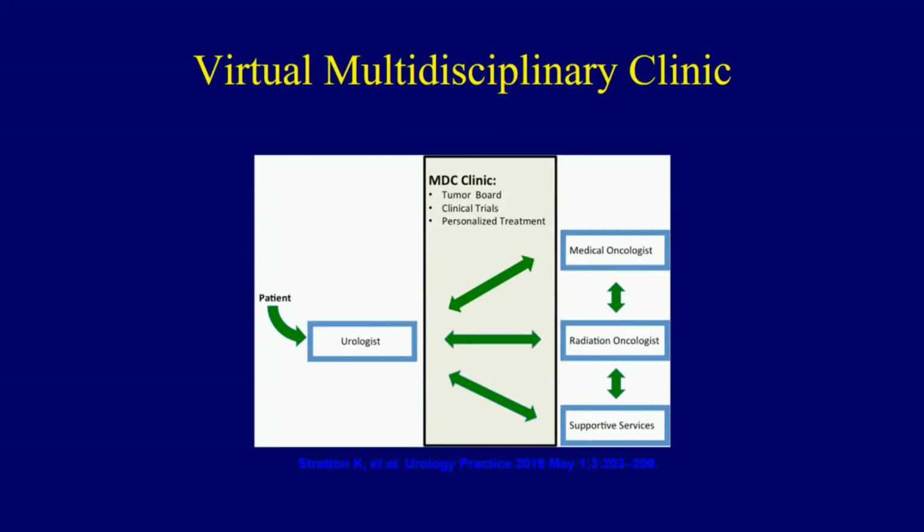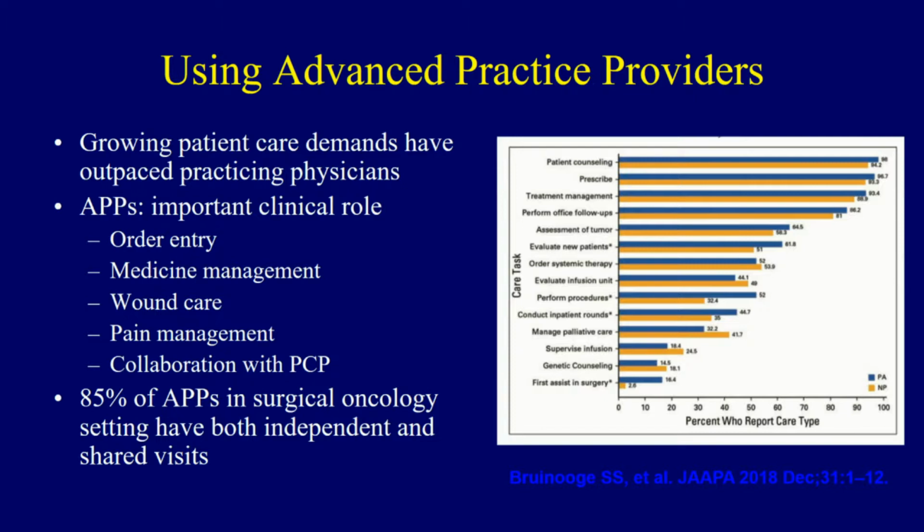Here's a schematic of a virtual clinic where a patient may be seen by a urologist, and then depending upon what their clinical features are and even the results of a tumor board review, they can be referred out to a medical oncologist or a radiation oncologist as needed. Importantly, all of this care is very difficult for an individual cancer provider to offer, so understanding that advanced practice providers can really help us create that multidisciplinary atmosphere is important.